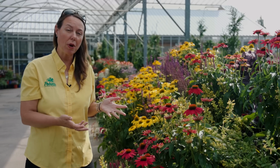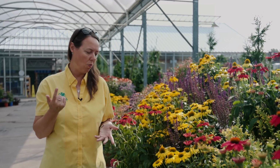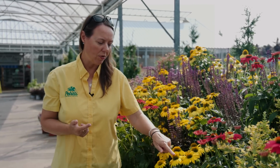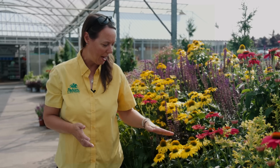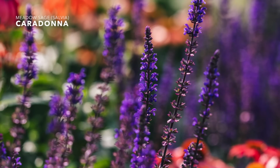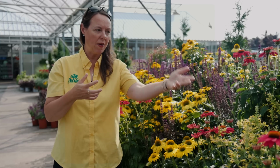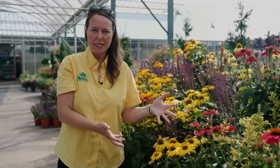There's so many different sombrero varieties, just depending on the color that you want and the height that you want too. And this is another sombrero. This is soft yellow, Taylor. Lemon yellow. See, there's a lot out there, guys. So Taylor has to keep me on the ball as far as the names are concerned. But again, combine this with Caradonna meadow sage. And of course, I have a honeybee right by my finger there. But that spiky upright habit of Agastache or the meadow sage really goes nicely with kind of the form of the daisy type flower.